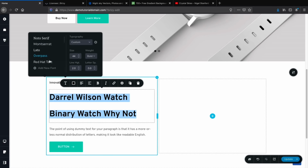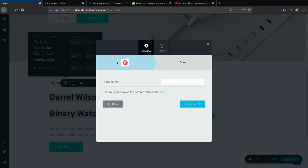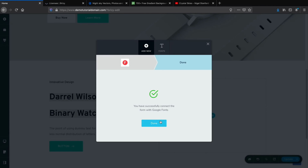Now I personally like the Poppins font and I don't think they have Poppins here by default. So if there's a font that you want that they don't have, you can click on add a new font and go to Google Fonts. And then simply just type in the name of the font. So I want Poppins and click on Poppins and click on continue. And that's it, it's done. So the great part about Brizy is that it's integrated with Google Fonts and that's included in the Pro version.